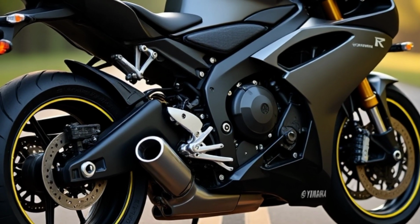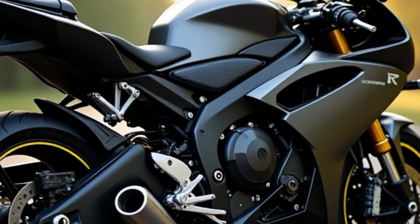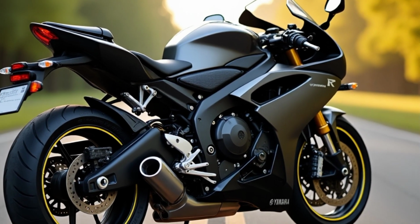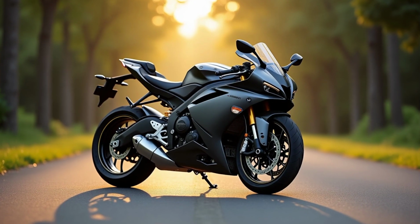The aesthetics of the R7 remain stunning. It carries forward Yamaha's signature R-series styling, with sharp angles, aggressive lines, and that unmistakable face with dual LED position lights flanking a central air intake.